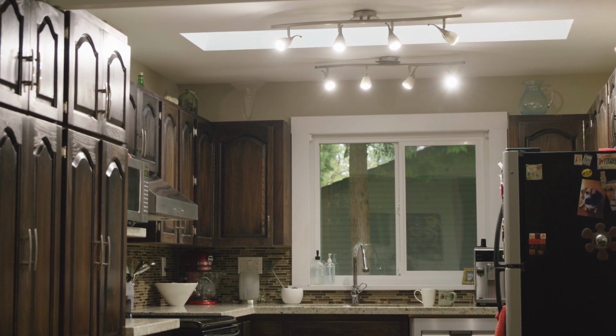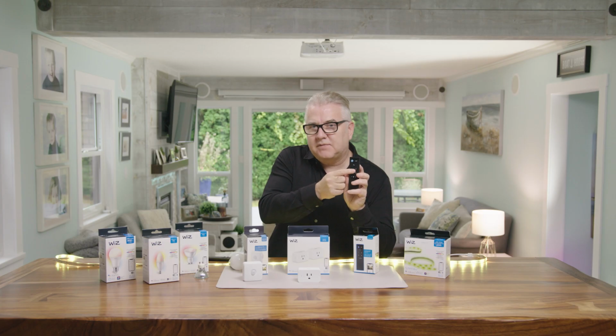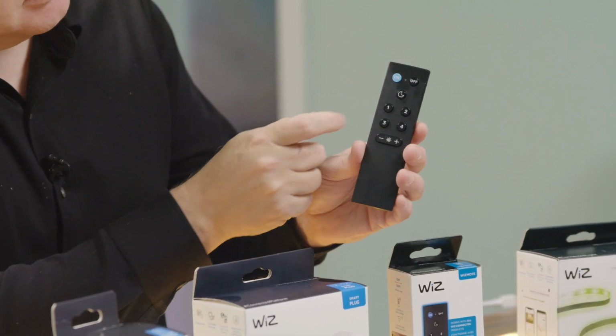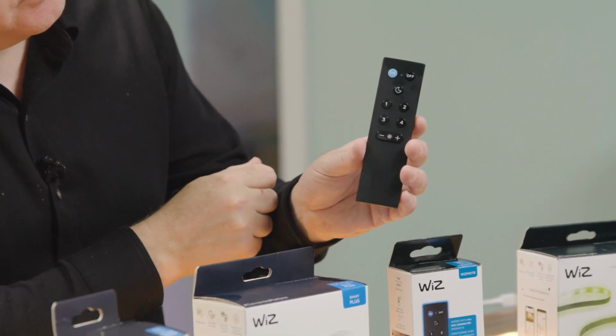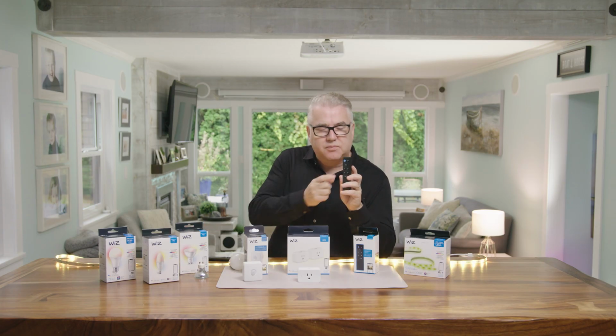I've got the little moon there that goes into night mode, so it kind of dims the lights right down. And you can see I've got 4 programmable buttons here as well. You can basically go into the app and set the different types of colors that you want the lights to change to. So whether you want a bright light, or maybe you've got a little more dramatic party going on, you want to get the lights down a little bit low, you can do that as well.